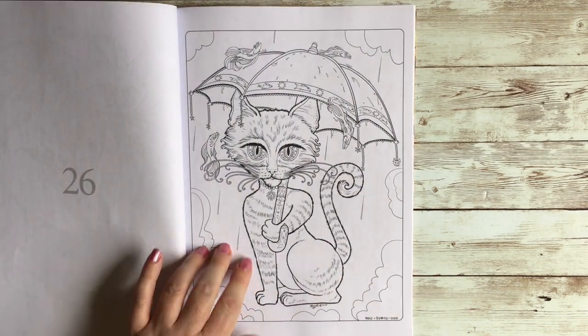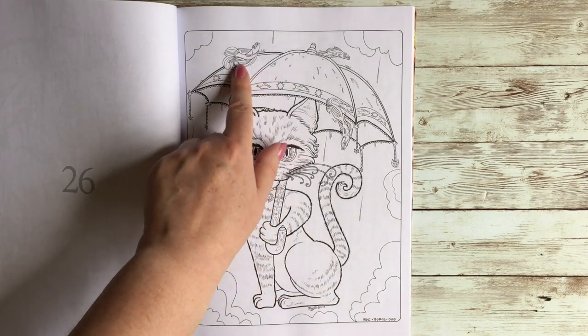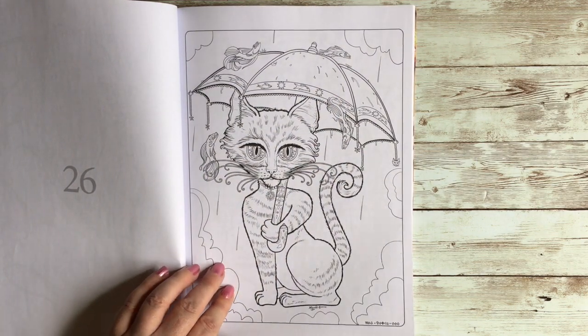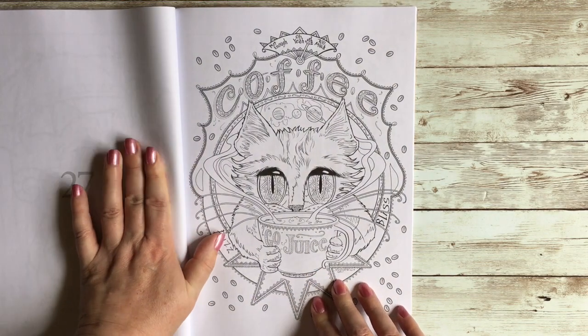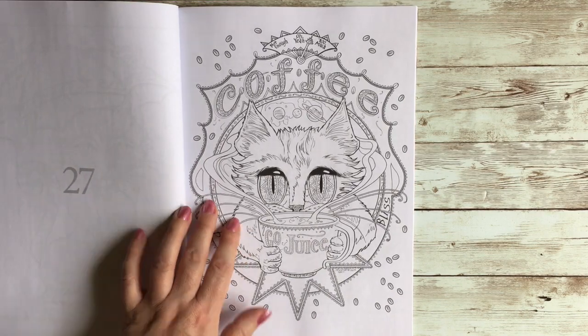And we've got a nice little one with a cat holding an umbrella. Appears to be raining fish, as well as rain. And then we've got our coffee drinking cat.